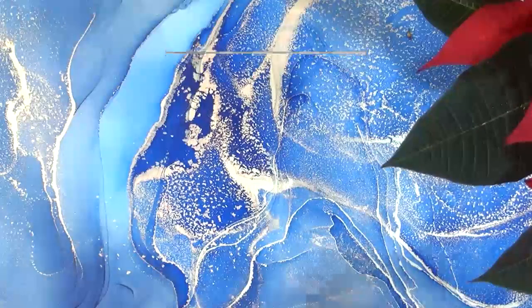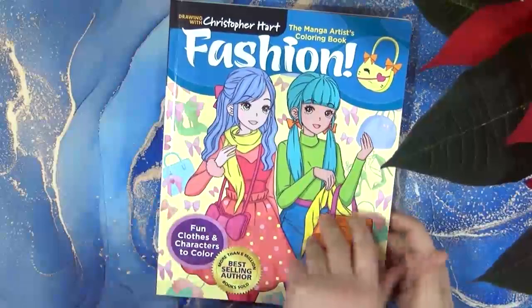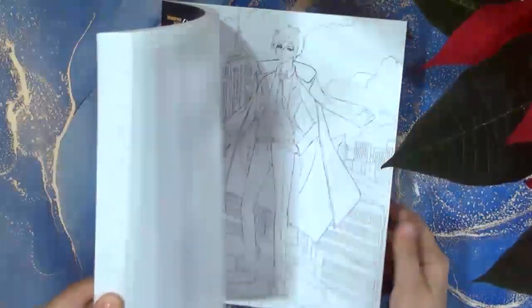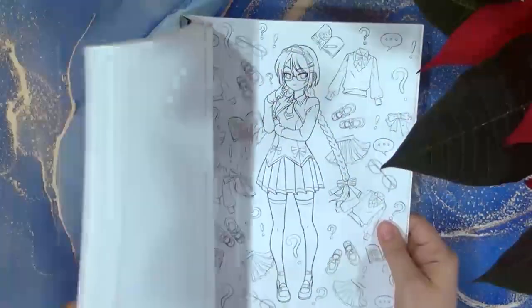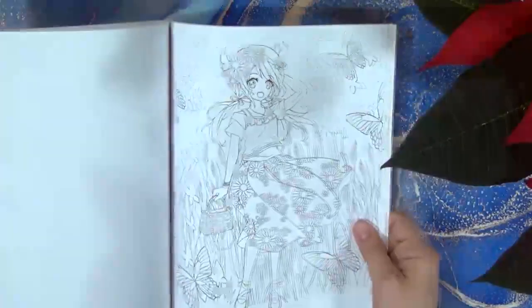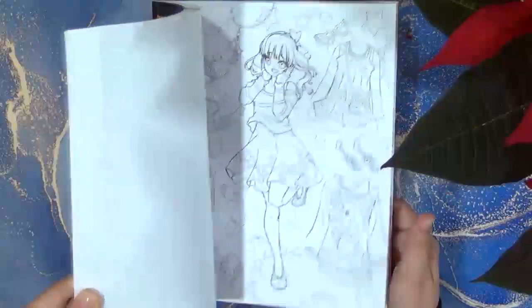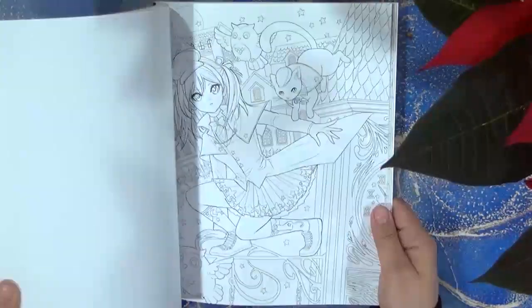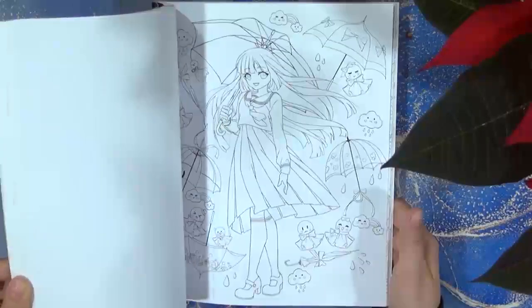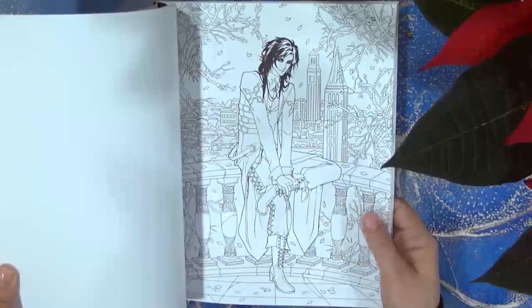I don't understand. Christopher Hart is the next author on the line, and this is his fashion book in manga style. There you go. I love anime, I love manga, I love anything that has to do with Japanese pop culture, I mean. So I have lots of lovely girls dressed up in different styles, boys as well, which is awesome, again. And Christopher Hart, ooh, this one is so emo.